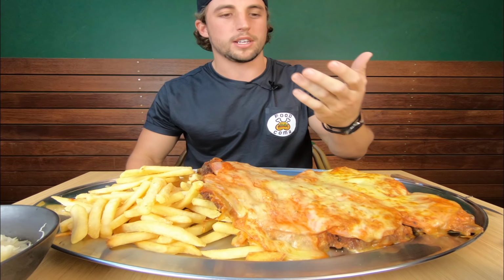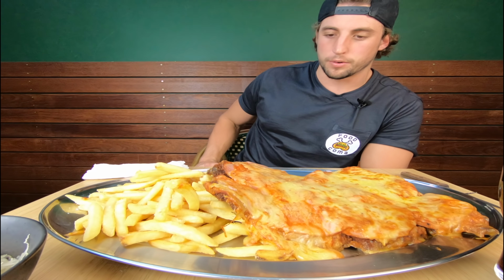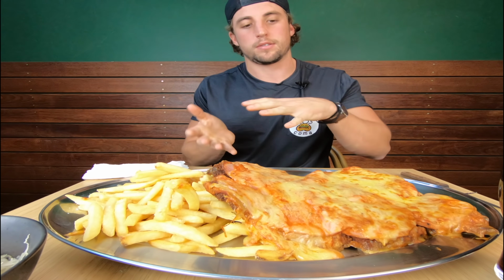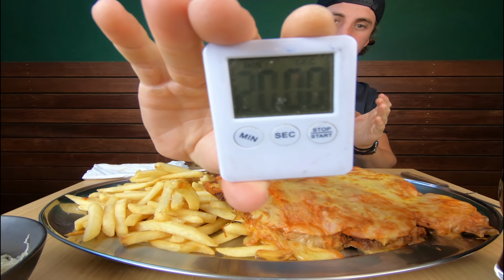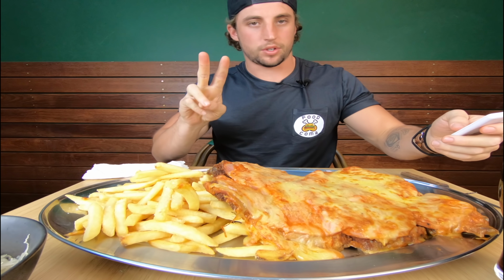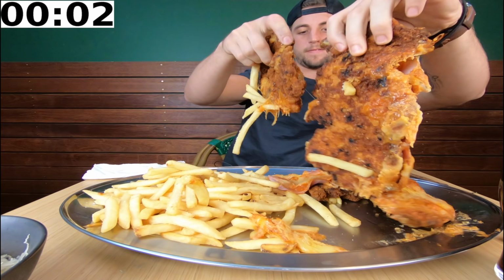No, I don't do a ritual. Oh, that's kind of hot. 3 hours later. I've been waiting a little while for it to cool down, but it doesn't seem to be cooling down a lot. So I'm probably just gonna flip it over, start eating everything else for 20 minutes. 3, 2, 1, go.